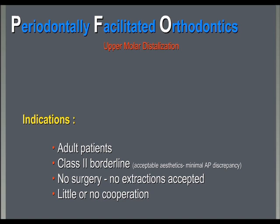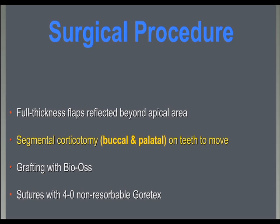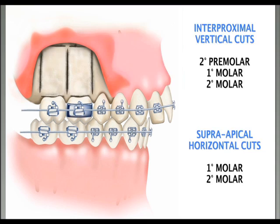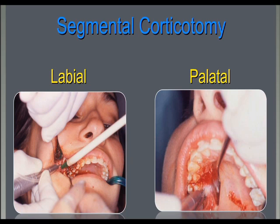The original protocol was to level and align upper and lower arch up to 18x25 stainless steel arch wires, and produce the segmental corticotomy on the upper molars that we wanted to distalize, with a full thickness flap, both buccal and lingual, as you can see here. At that time we were using burrs, so we were doing holes. Today we definitely prefer to do scraping. And as I said before, the segmental corticotomy was done on both sides, labial and palatal.